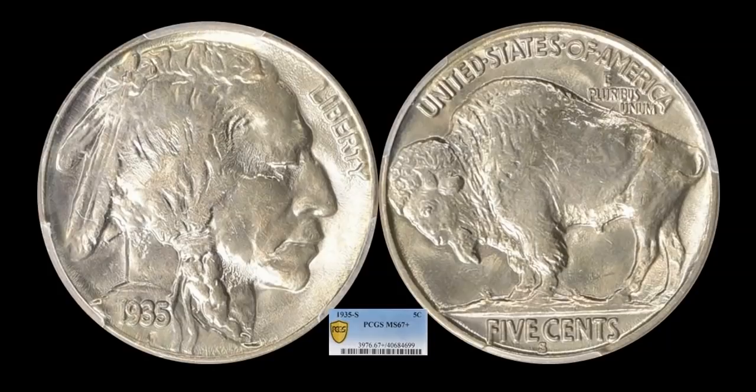If you know that they're going to grade high and it's a really clean example, then you might have something like this. It's a PCGS Mint State 67 example. This coin is a stunner, and you could literally turn that $100 to $150 investment into the price of this coin that sold for $6,143.62. Again, any branch mint 1930s Buffalo nickel is a great coin to cherry pick if you're looking to kind of 10x your investment or higher.